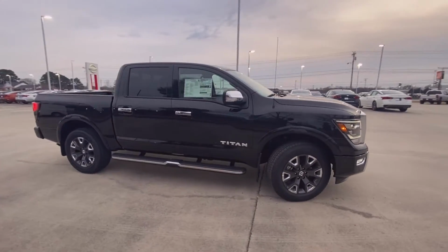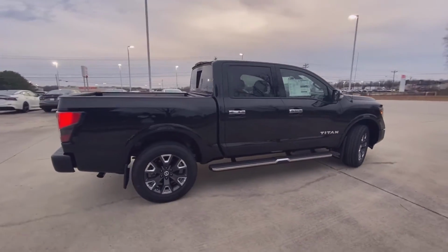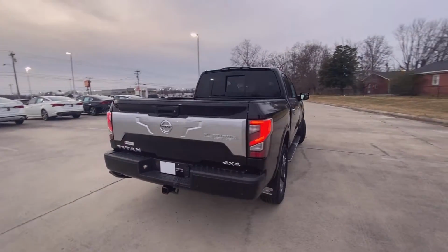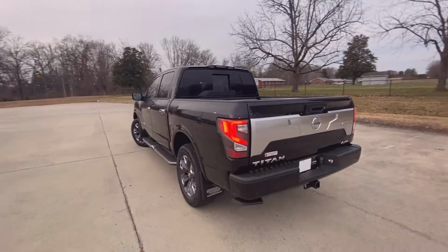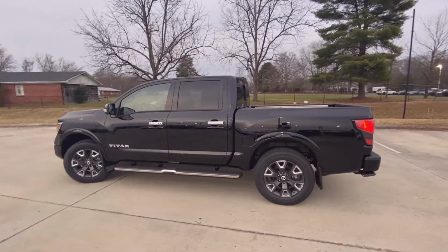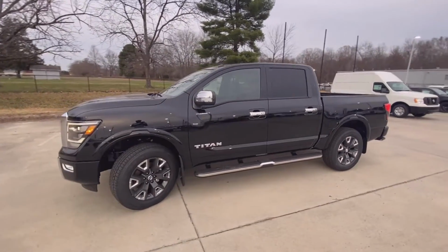Here we have a 2021 Nissan Titan. And this one comes in the Platinum Reserve trim level. Comes in that beautiful super black. And the interior consists of the brown perforated leather. And the powertrain on this one consists of a 5.6 liter V8, made into a 9-speed automatic transmission, putting out 400 horsepower.